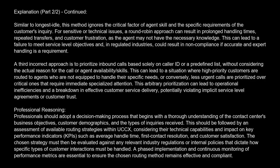For sensitive or technical issues, a round-robin approach can result in prolonged handling times, repeated transfers, and customer frustration, as the agent may not have the necessary knowledge. This can lead to a failure to meet service-level objectives, and in regulated industries could result in noncompliance if accurate and expert handling is a requirement.